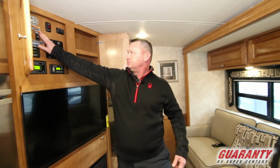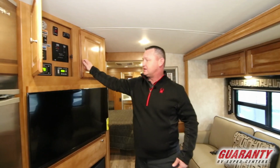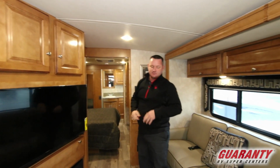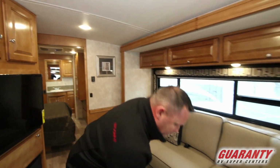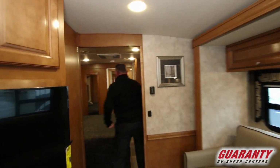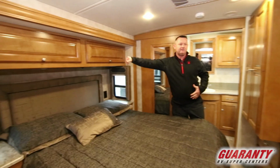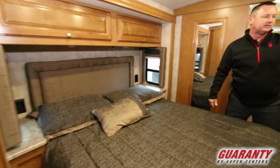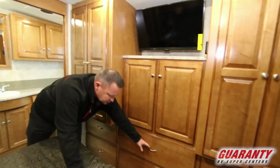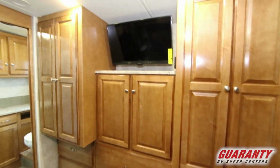So your slide room is here, power bed, turn it there. This coach does come with an energy management system, so when it drops below a certain amount of volts that it's pulling, it'll go ahead and fire that generator automatically. When you step back here into the bedroom area, again, Winnebago's known for their storage. Storage above the bed, two big wardrobes, big storage here, and then of course your dresser drawers down on the bottom. All the way through, there's 6 big drawers right there.